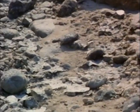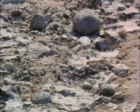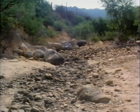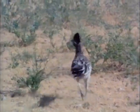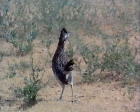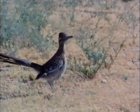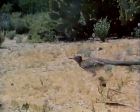Ultimately, the sun has its way. The desert shrivels in its heat. But life goes on. A roadrunner searches for prey and flushes out a bull snake.